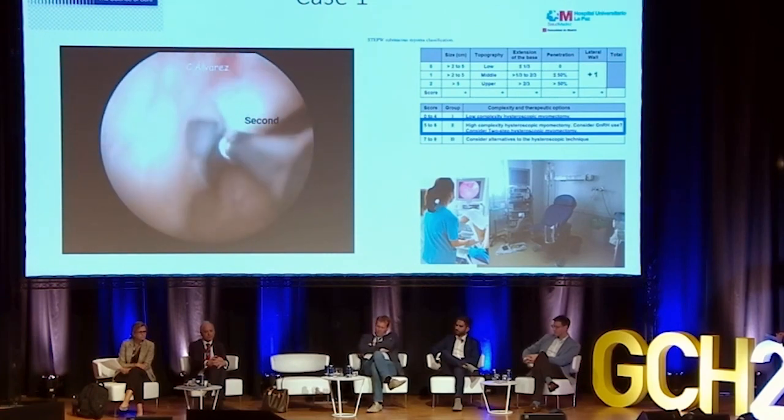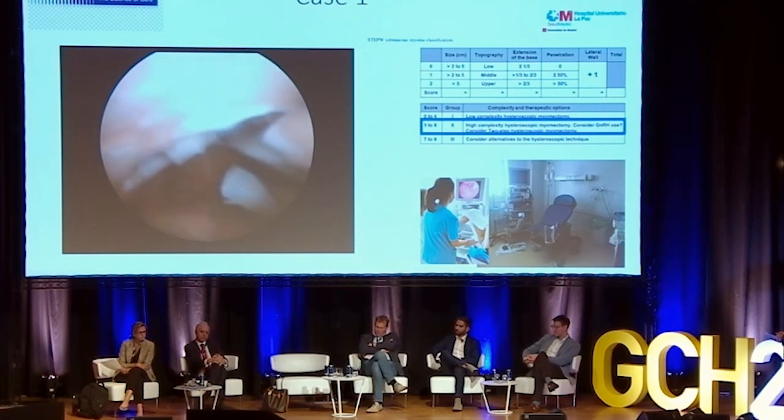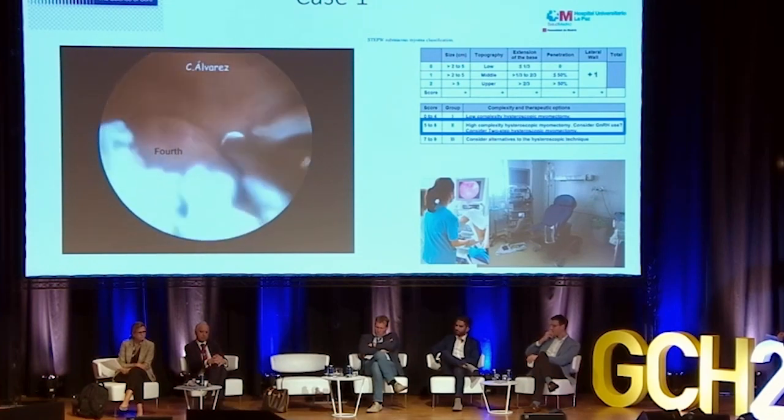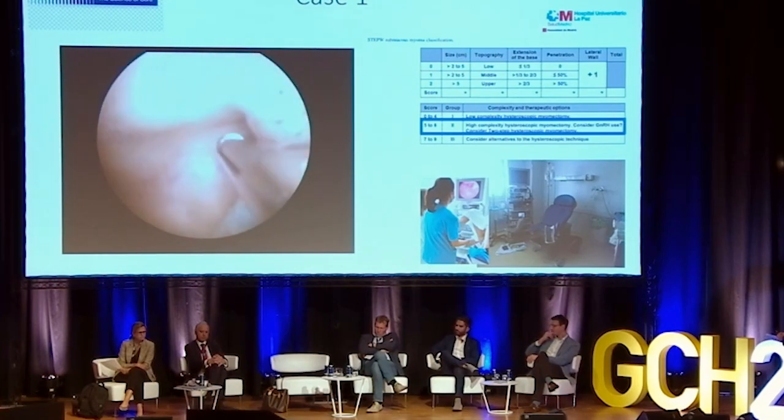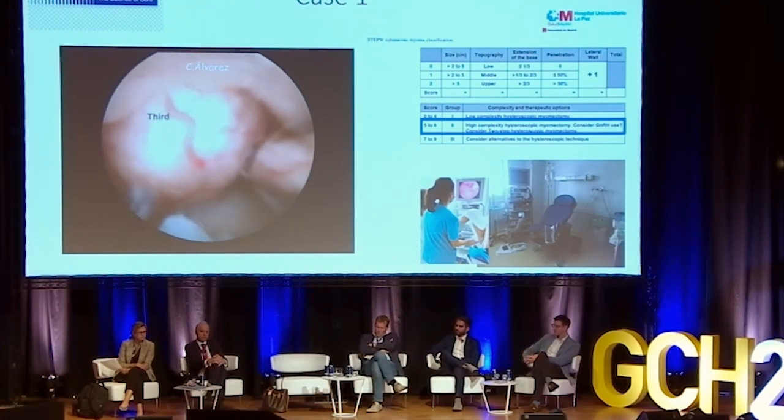It is a type 2 myoma. We are going to perform the same technique, separate the myoma from the uterine walls, so we have finished our second myomectomy. Now let's move on to the third myoma.